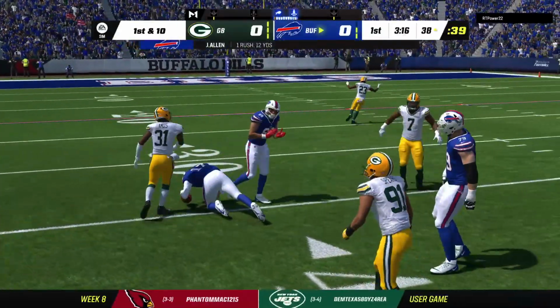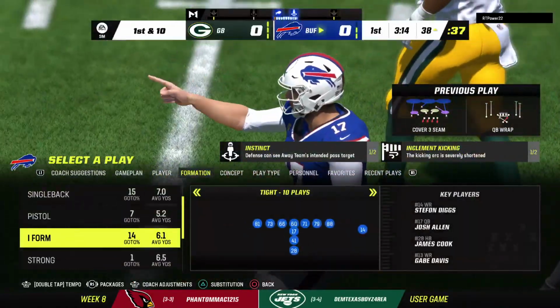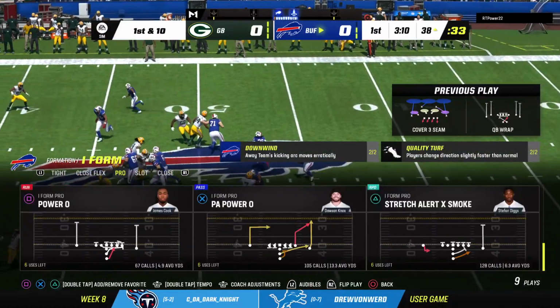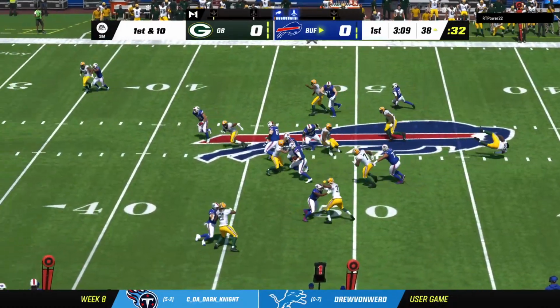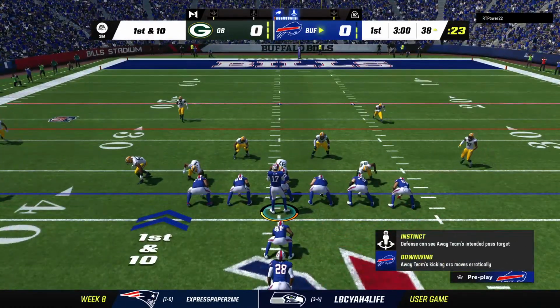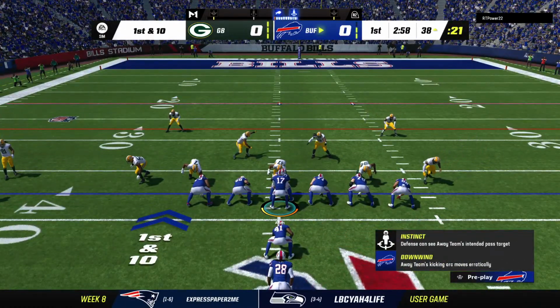A really nice effort that time. 12 yards on the keeper, picking up the first. How about that there? No frills, no additives, right? Nothing crazy. Just find a way to pick up the first down. A nice run right there. So here's a 1st and 10 at the 38.